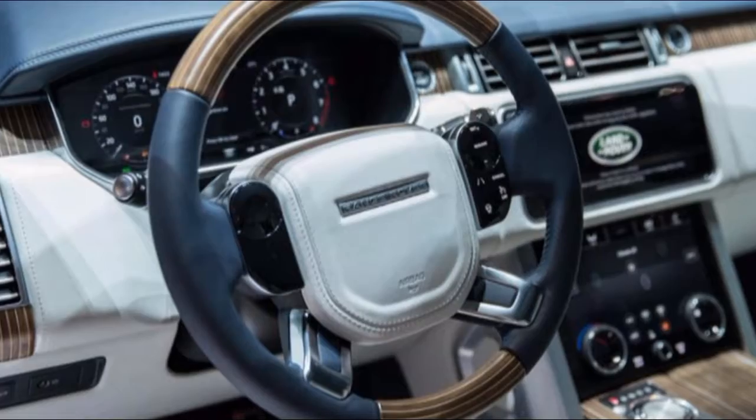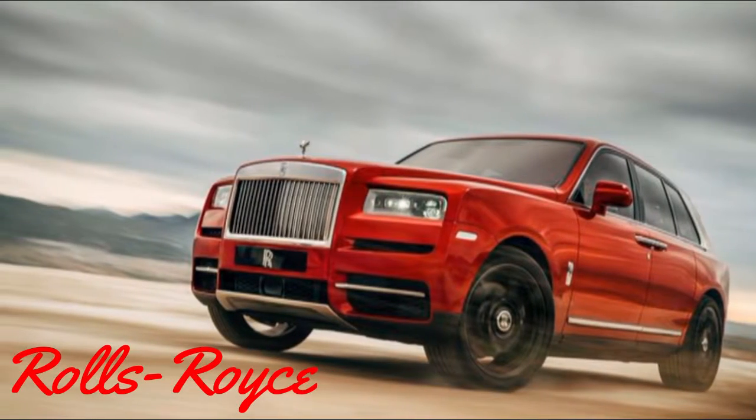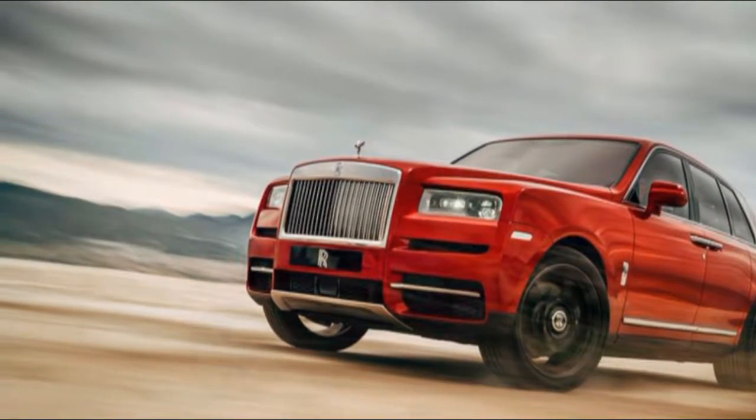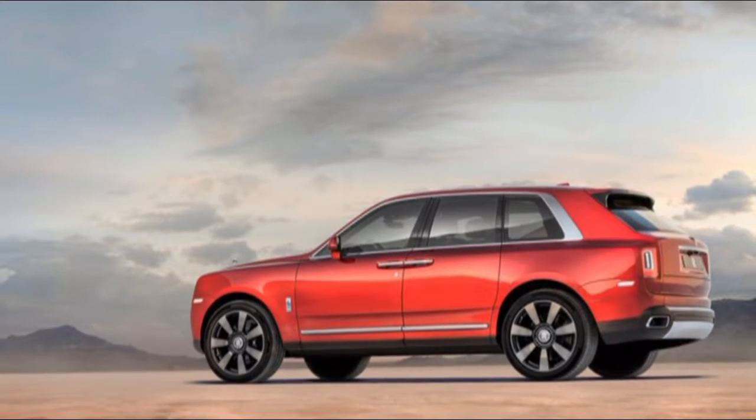So, which would we buy if we all of a sudden sold an app or found out that we were in some kind of King Ralph situation? It's hard to say, without having driven either the Cullinan or the SV Coupe. But for our money, the Rolls is the best looking of the bunch.